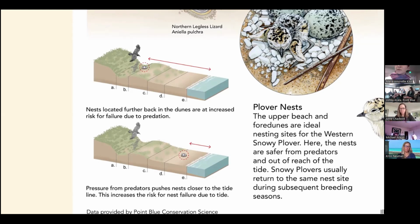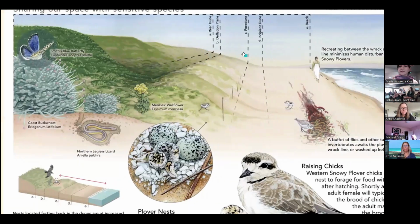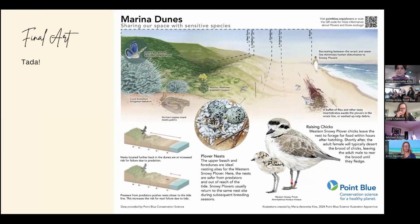And that correlates to up here, where we have the dunes labeled, and they are lettered to correlate with those letters. So you can probably see it better up close in the real version, but fore dunes, incipient dunes area, best place to nest. And that's why we don't want to lose the little babies.